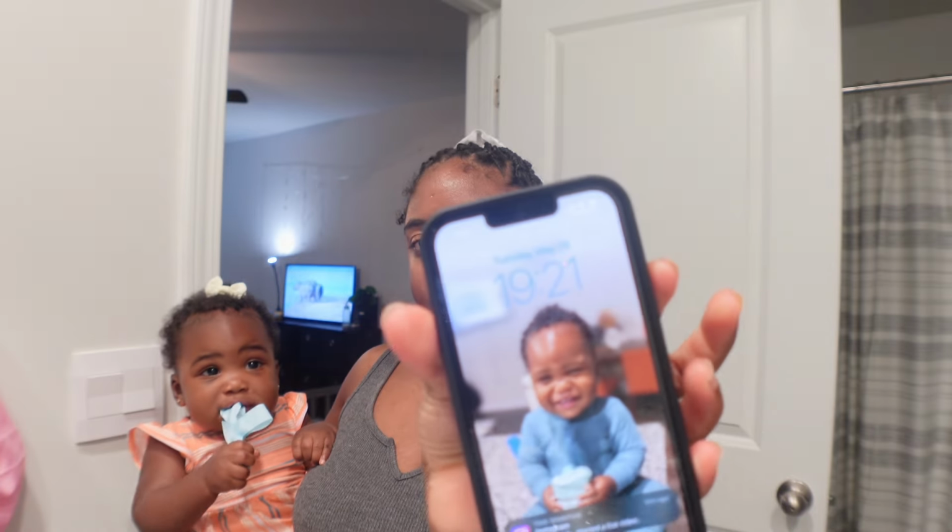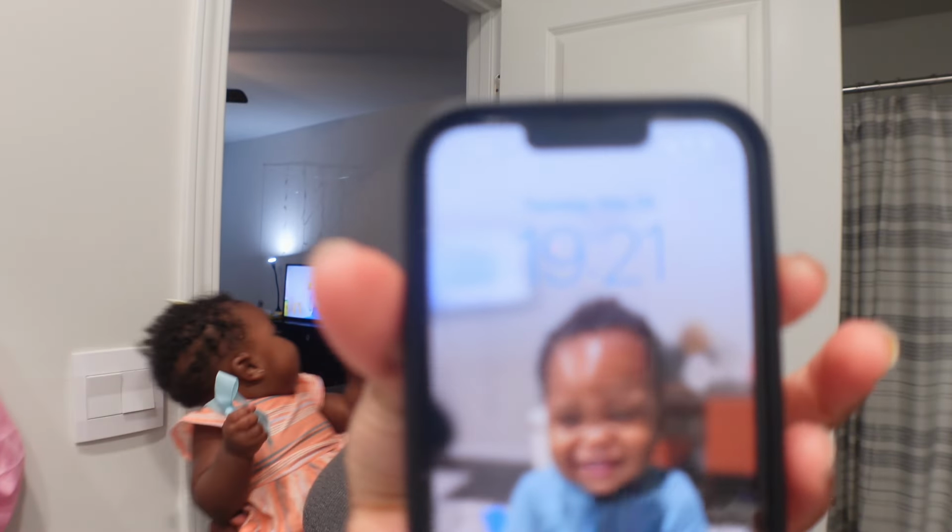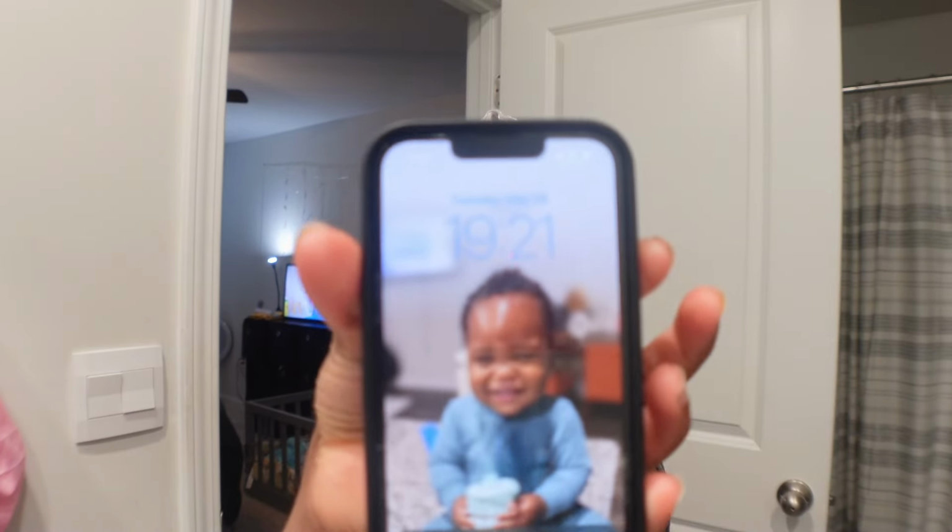So we upstairs now. We about to get our little booties clean. It is 7:21 right now. Y'all can't even see, but it's 7:21. And me and Lila about to get in the shower.